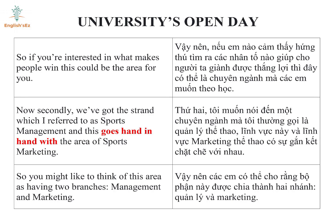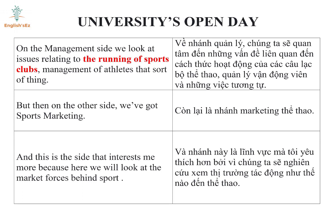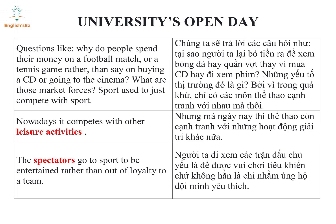Now, secondly, we've got the strand which I referred to as sports management. And this goes hand in hand with the area of sports marketing. So you might like to think of this area as having 2 branches, management and marketing. On the management side, we look at issues relating to the running of sports clubs, management of athletes, that sort of thing. But then on the other side, we've got sports marketing. And this is the side that interests me more, because here we will look at the market forces behind sport. Questions like, why do people spend their money on a football match or a tennis game rather than, say, on buying a CD or going to the cinema? What are those market forces?